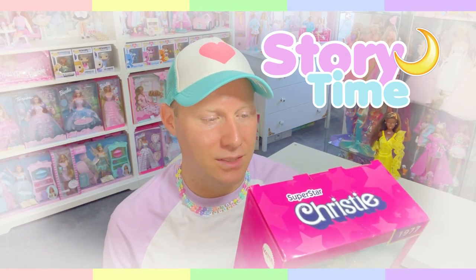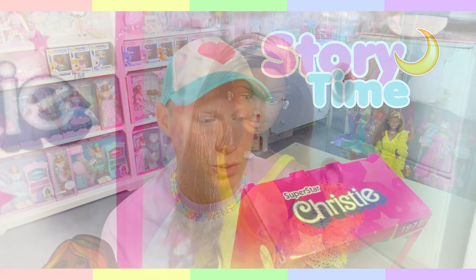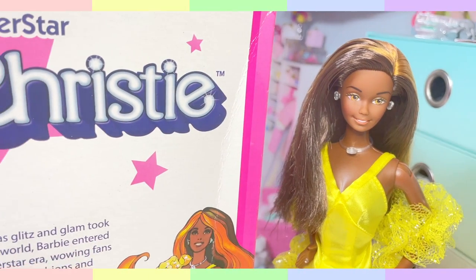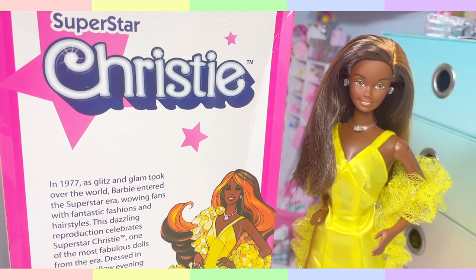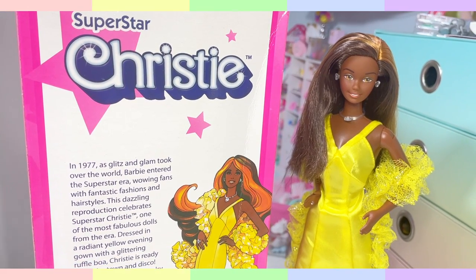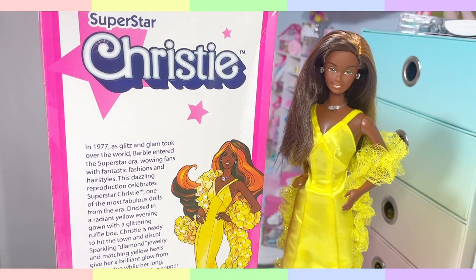In 1997, as glitz and glam took over the world, Barbie entered the superstar era, wowing fans with fantastic fashions and hairstyles. This dazzling reproduction celebrates Superstar Christie, one of the most fabulous dolls from the era, dressed in a radiant yellow evening gown with a glittering ruffle boa. Christie is ready to hit the town and disco.